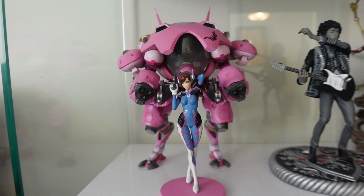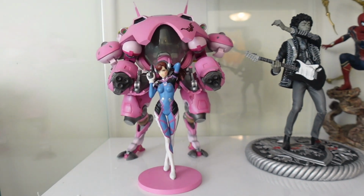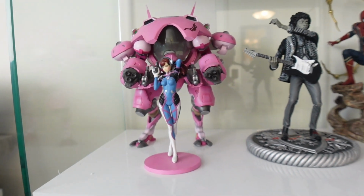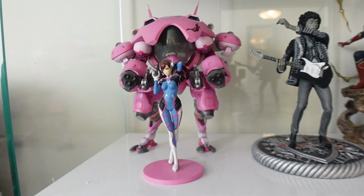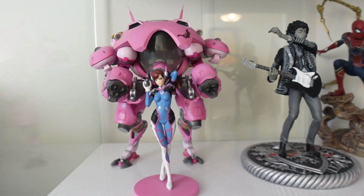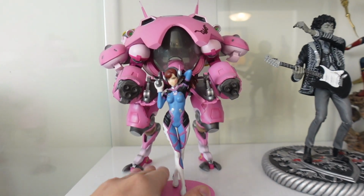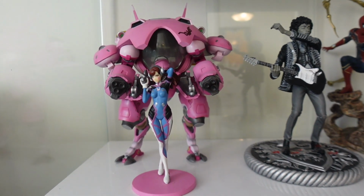So yeah, this is not the official figurine by Blizzard. The official figurine by Blizzard is a lot bigger and a lot more expensive. So this is a Chinese version, which is okay. I mean, for the price, it was like 80 bucks or something like that. So for the price, it's okay, right? Comes with her, comes with the giant mech. Yeah, I mean, it's okay for the price, right?